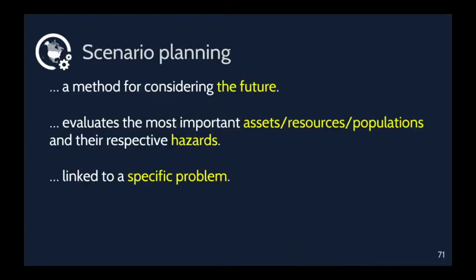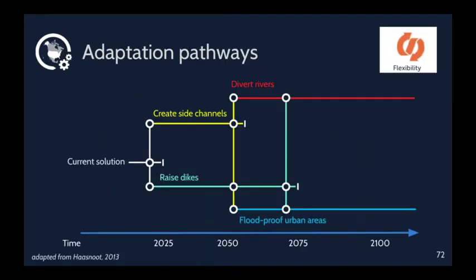So scenario planning is one method for looking at the future and evaluating hazards based on specific problems. And in scenario planning, you're looking at a solution that meets a need for a period of time. And then at that time, you have a choice between different options that might take you down the road to another decision point that you can defer until later, at which point you've got to make another choice.